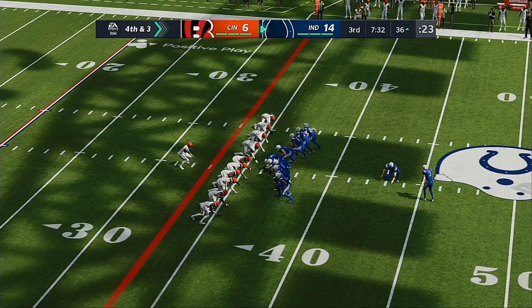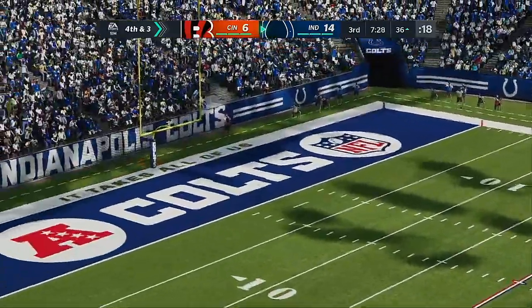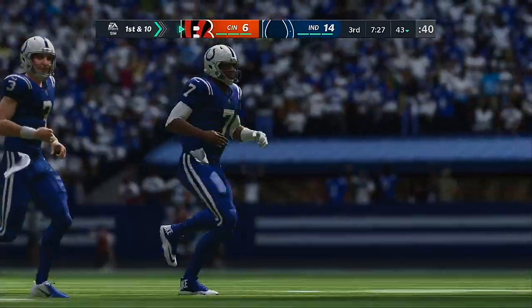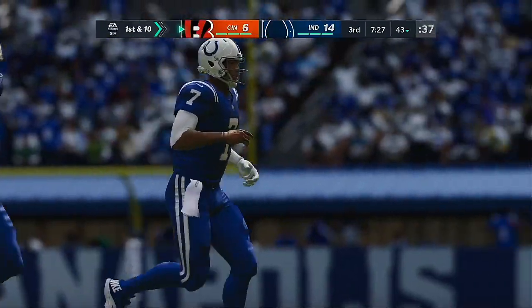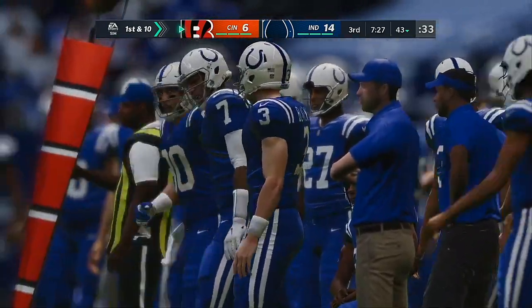Rodrigo Blankenship for the Colts field goal. From the left hash, this from 53 yards out. And no, it doesn't get there. Hits the crossbar, bounces back out. He had it online, but it comes up about a rotation short.